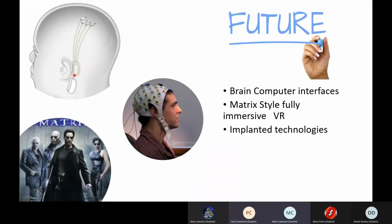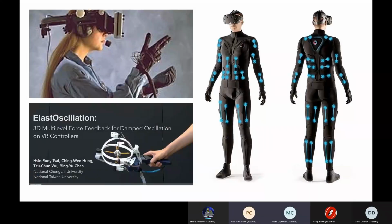Another technology that we were looking at, as mentioned before in the slides, was the Elastoscillation by AMC, which is a 3D printed rig attached to most generic VR controllers, as you can see there, that hosts a weighted ball connected to the rig by elastic bands. The aim of this is to create some amount of force feedback while the user is moving the controller around, so when they're picking up stuff in VR, it feels like it has some amount of weight to it and gives them a better sense of realism while they're playing their VR games or doing something a little bit more academically based.